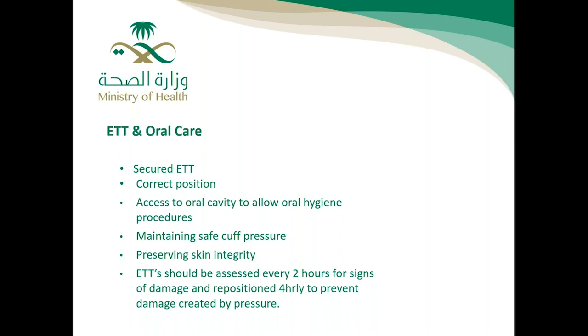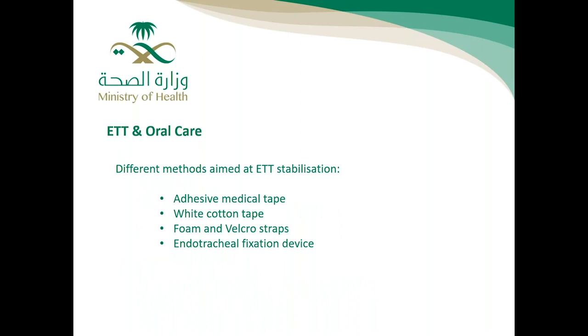So there are different methods aimed at ETT stabilization. First, you can use adhesive medical tape. You can use white cotton tape. You can use foam Velcro straps, or you can use an endotracheal fixation device. There are some companies providing different types of fixation. Some of them are more advanced, but we can still use any device available in your hospital. But assessment, then management, and always document whatever you do.